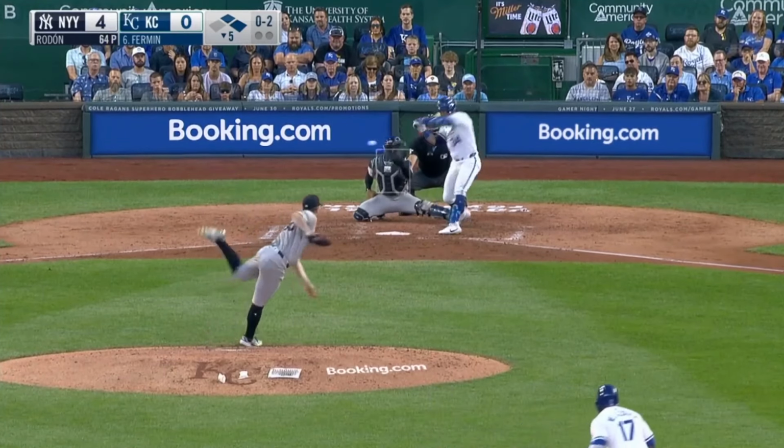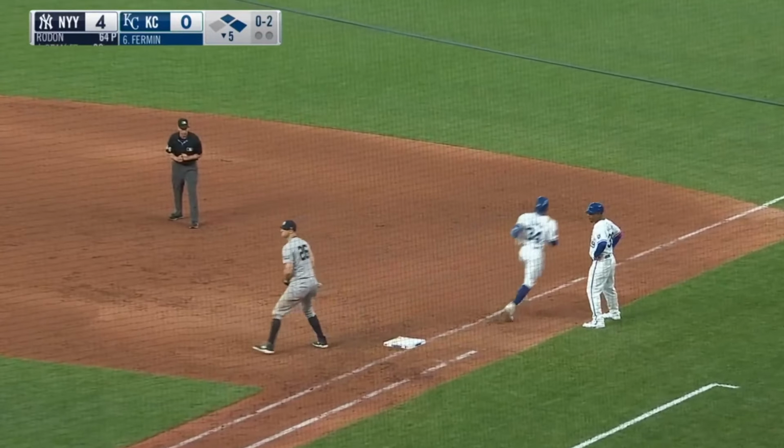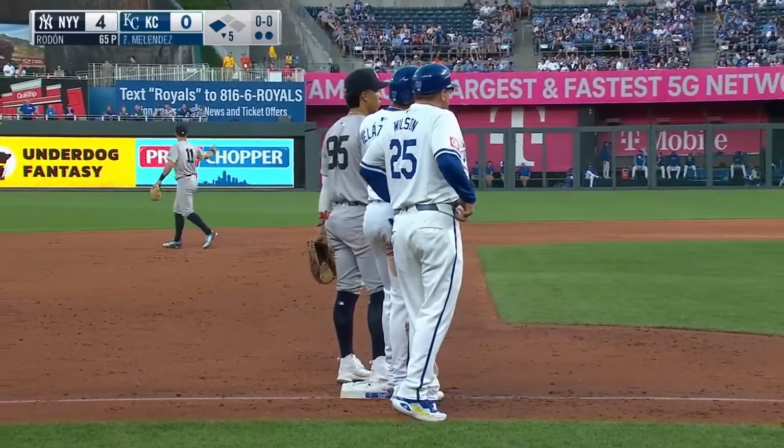The 0-2. Grounded to short, could be another double play. To second for one, on to first. It is a 6-4-3 double play. Two down now in the fifth.